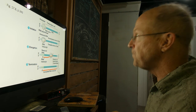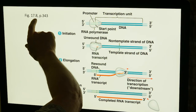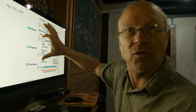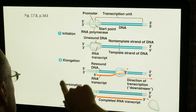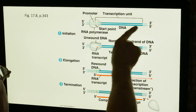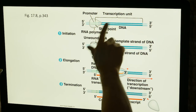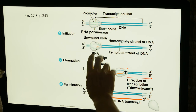So here comes the next one. So this actually is the previous figure, 17.8 on page 343. But this one shows all the processes. We've got initiation, elongation, and termination. So here we have the promoter. It's stuck there. We've got a lot of room to travel. This is going to be the transcribing unit. We'll see more on this in a minute, by the way. And then we're going to go into this initiation process.